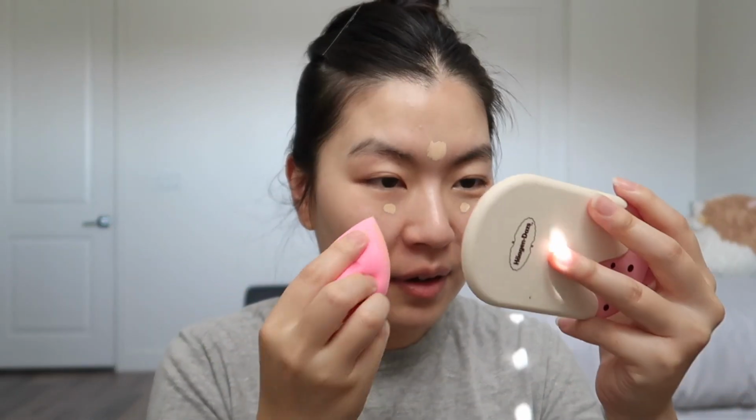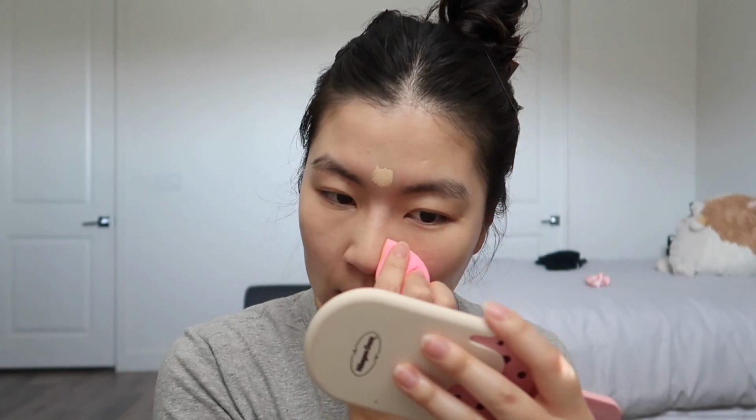I'm gonna apply a little bit of concealer, just a little bit, not too much. Today is going to be a very short video because I am not going to apply that much makeup. To be honest, I don't even wear makeup when I go to the beach, but I want to take some pictures today, so that is why I'm putting just a little bit on.